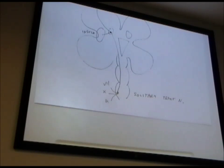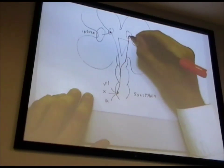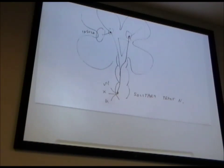Now, there is a bit of a funny part over here in the sense that there are variable patterns of decussation that can occur. So in some people, the right side of the tongue is going to go to the right hemisphere, it's going to stay ipsilateral. In some people, there's going to be a lot of decussation, so it's going to go to the opposite side of the brain, meaning that both sides of the brain control both sides of the tongue. And in some people, perhaps, there's even complete decussation.